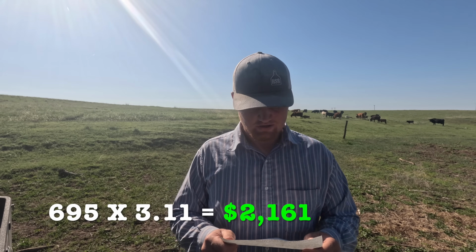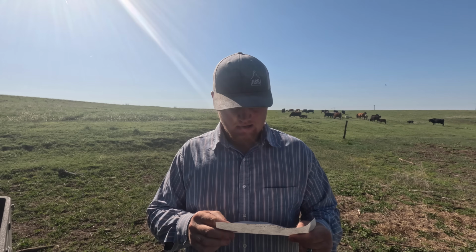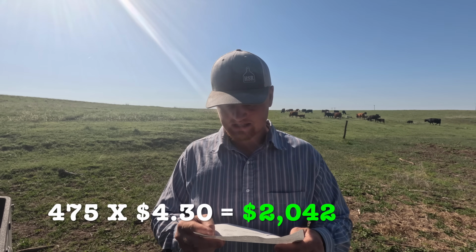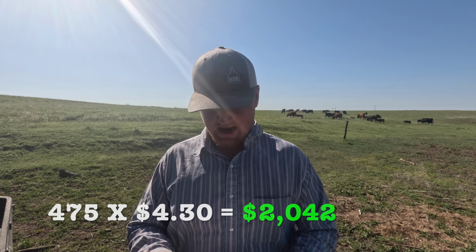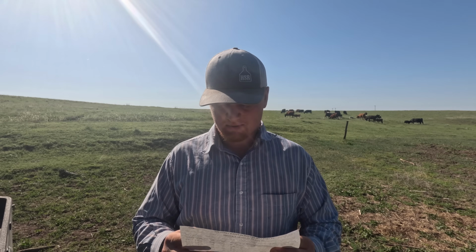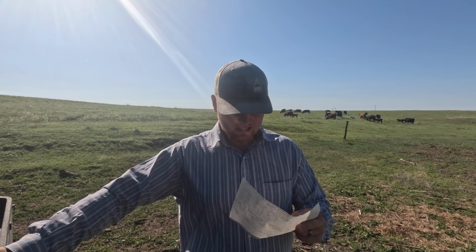And then there was 3 Charolais steers on the smaller side. Those 3 were actually from our Red Angus cows. They're a lot smaller framed. They weighed 475 pounds, and they brought $4.30 a pound. So there was 22 steer calves. They ended up bringing $2,191 a head.